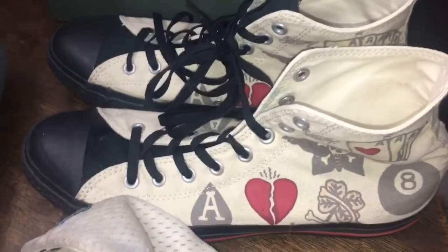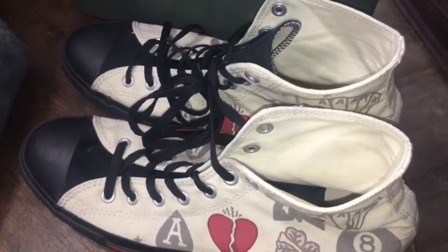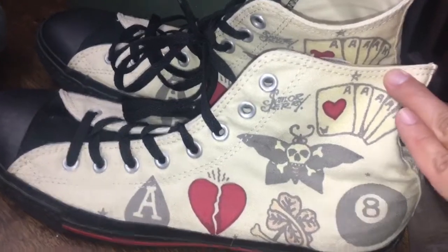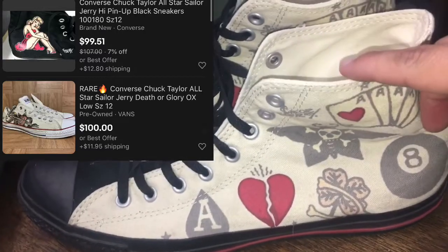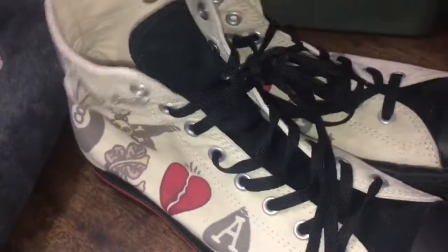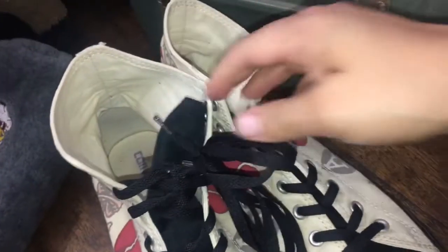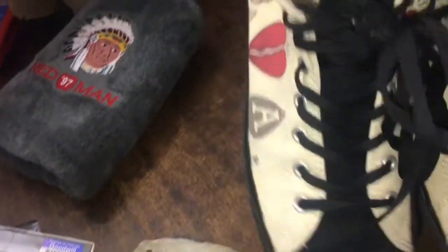All right, so here we have these Sailor Converse shoes. I think they're called like Sailor Jimmy or Sailor John, or some kind of sailor. Anyway, I could not find these particular Sailor Jerry Converse. I could find the short ones, but not the high top, and not with this design. These are size 12, and they look to be in really good condition. Even the tread on them is good. So, I don't know. We'll see what those bring. I'll throw up some comps of similar items just so you can see.